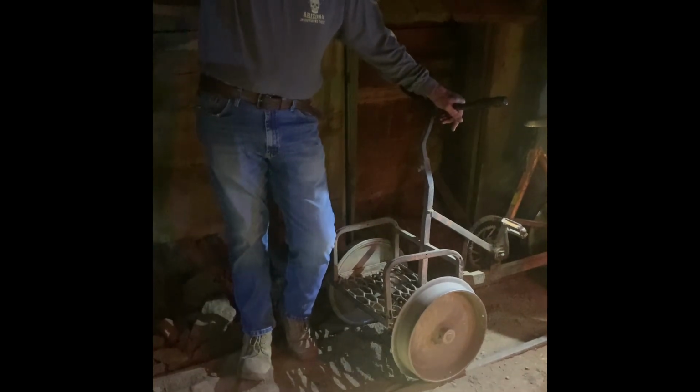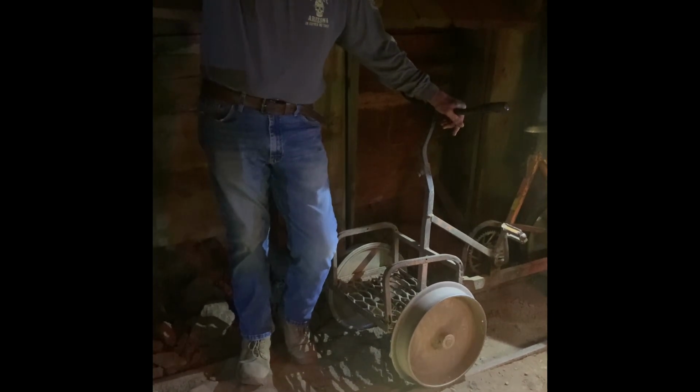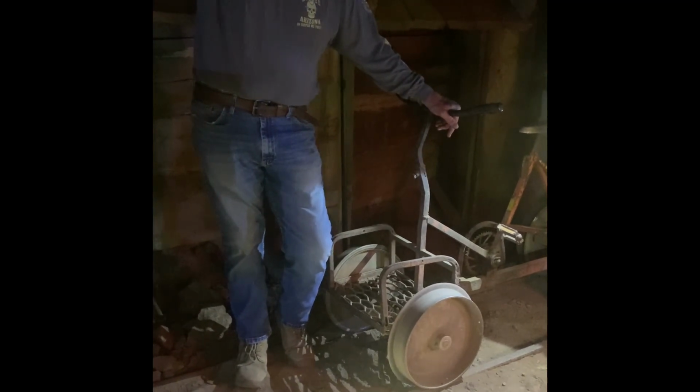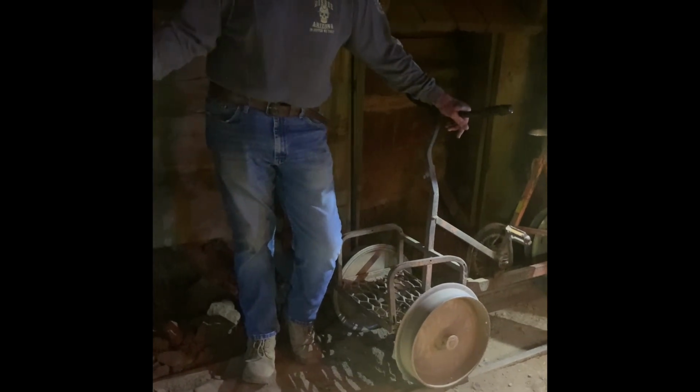That trolley motor would pull 23 3-ton cars between 30 and 35 miles an hour with no braking system. You can't put brakes on the north car. You heard it coming, you simply got out of the way, or you got ran over.